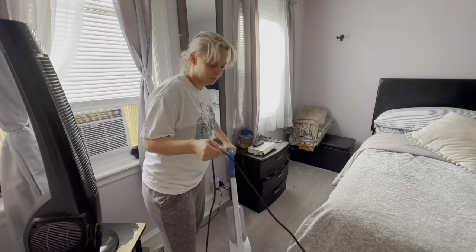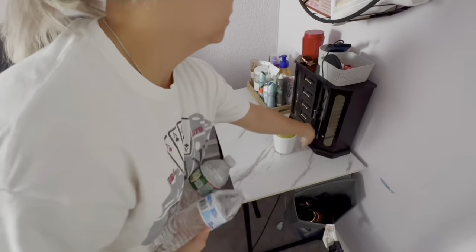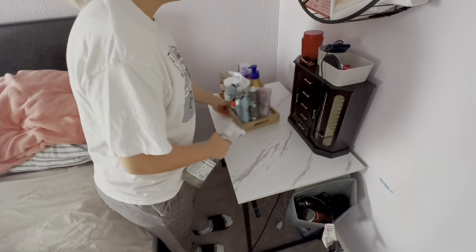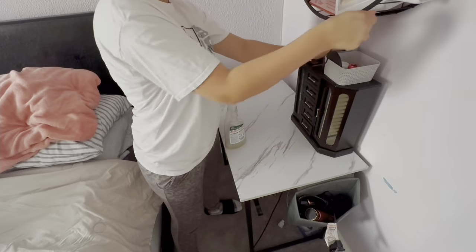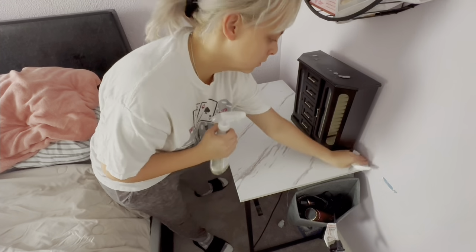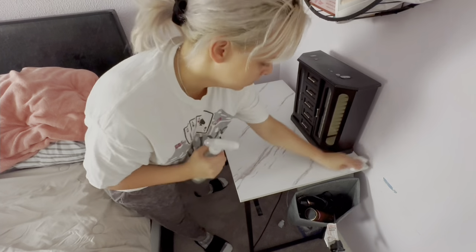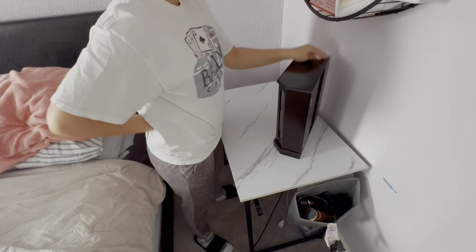So now I'm just finishing up this side. Once I get this side done, I'm gonna move to the other side. So now I'm just cleaning up my little table here. It's pretty dusty, so I want to clean this table off, clean my little jewelry box, and get it just nice and clean.